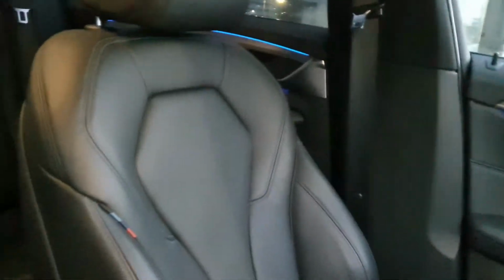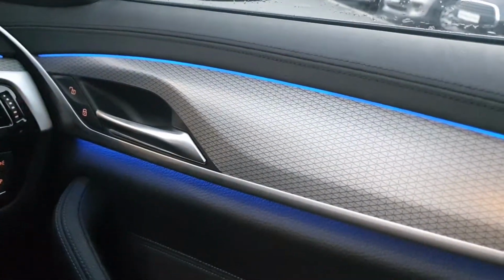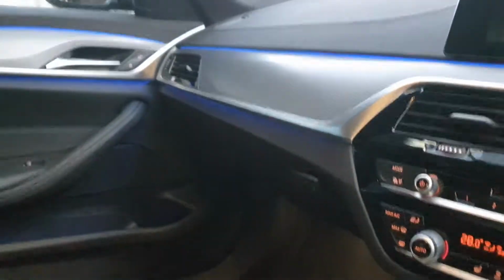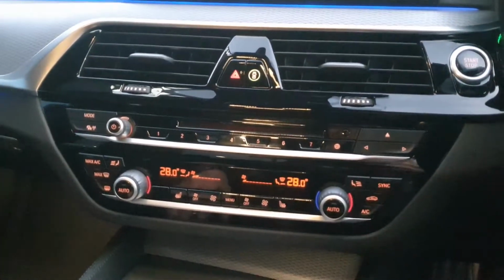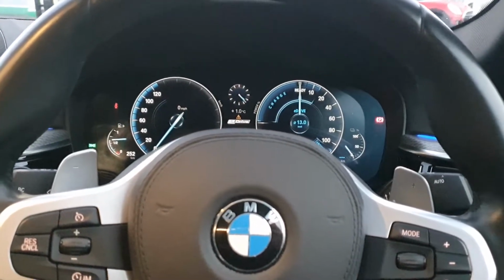The interior comes in a black Dakota leather with a blue M Sport stitch, surrounded by a platinum trim alongside customizable ambient lighting, which you can choose from a range of different colors. Right now it is in blue. You also have air conditioning, heated seats, a sports mode, comfort mode, and an Eco Pro mode.